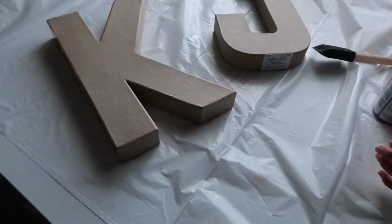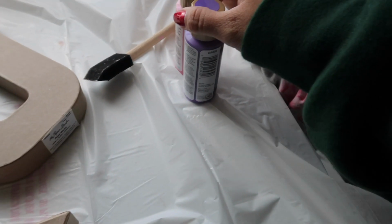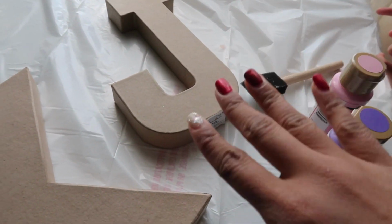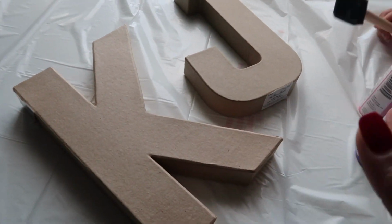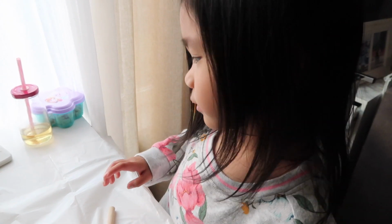We are going to do her letters. These are just cardboard block letters, and we have two paints here. My goal is to make it look like a pink and purple ombre. We'll see. It's her DIYs, however she wants to do it, but that is the goal. Are you ready to paint?